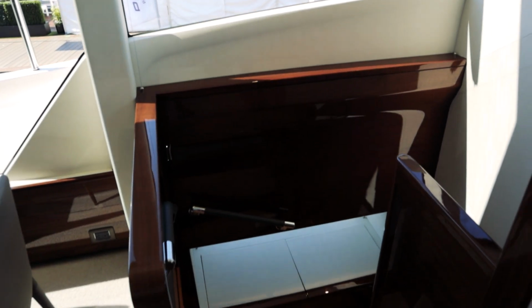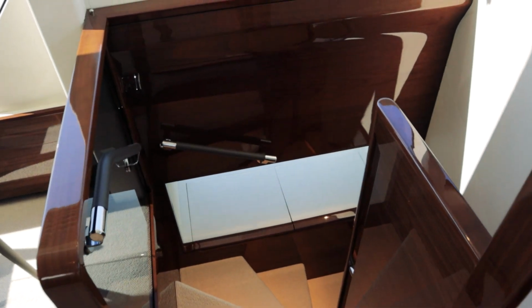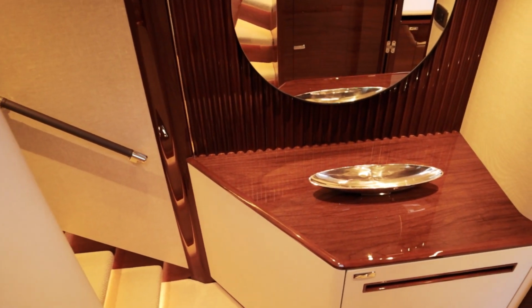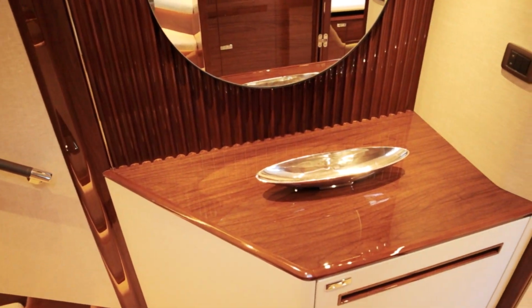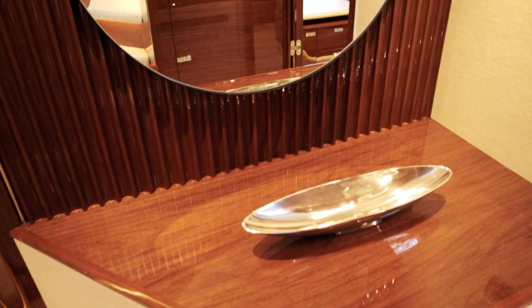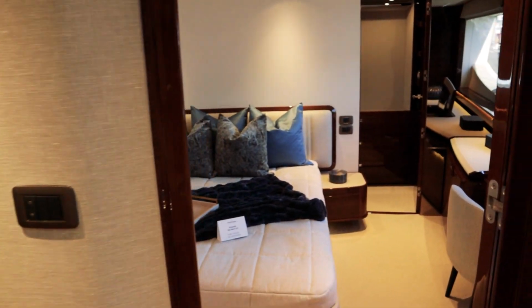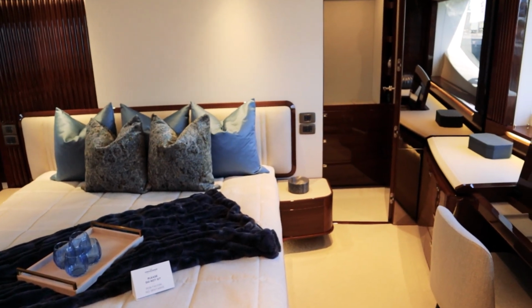Let's see if the camera wants to play. There we go. As we go down these stairs to the cabin level, we're going to hang a 180 degrees to our right, and we're greeted by kind of a little foyer hallway here, if you will. And we have a number of options where we can go, but we're going to go back to what would be the master cabin first.